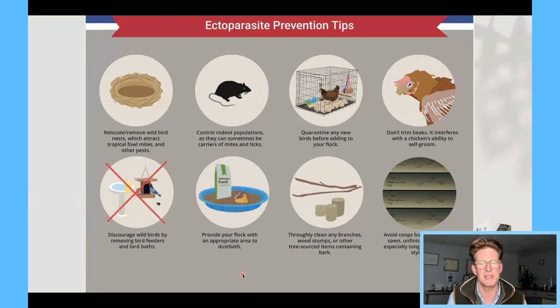Here says he scratching. Controlling rats and mice, because obviously they're just infested with fleas and ticks and lots of lice and horrible ectoparasites. Quarantining new birds, I think, is really, really important.